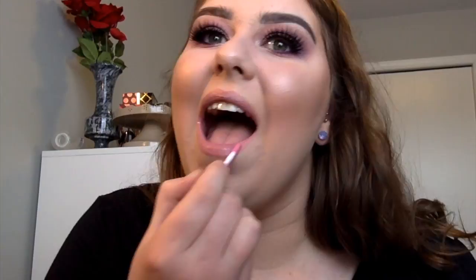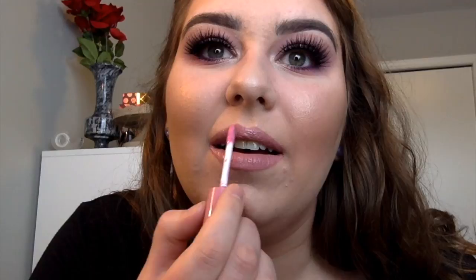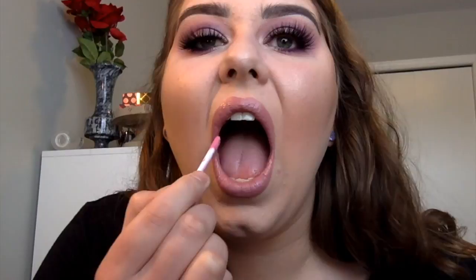which is just a pinky color. I think I'm going to go in with this one because it looks really nice. It complements the eyes. Yes, I love that. It looks super good.